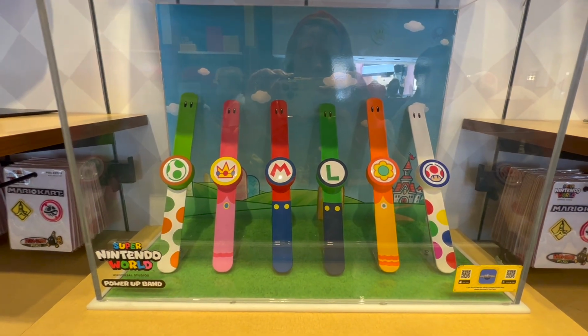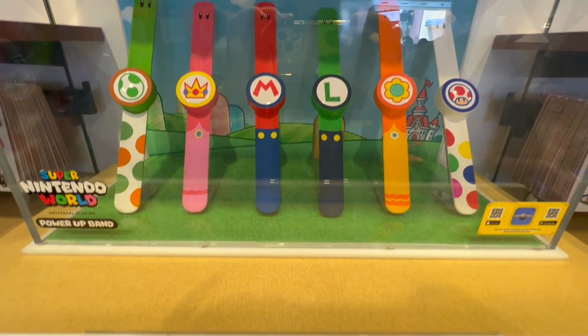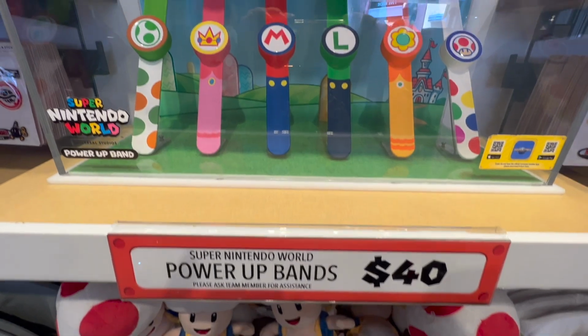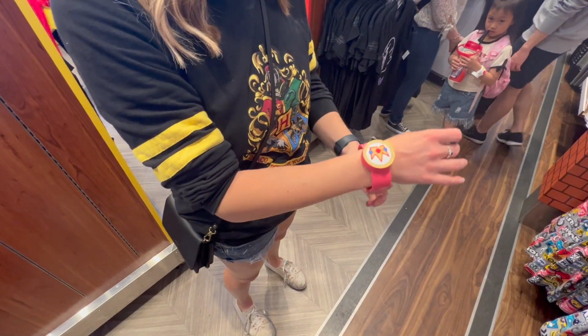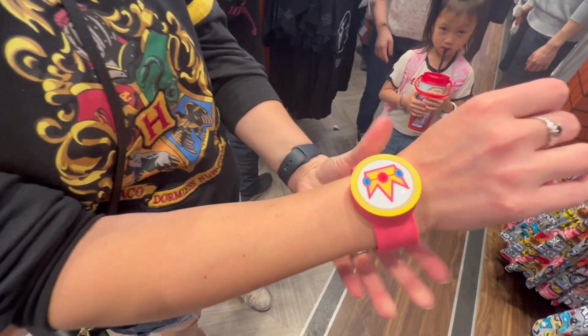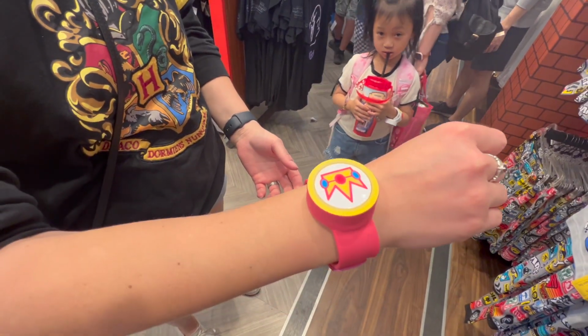Before entering, we stopped to get our power-up bands, and they can be bought inside the land or outside the land, but they are used to interact with different games and all the different features in Super Nintendo World. They work and function just like a slap bracelet from the 90s.